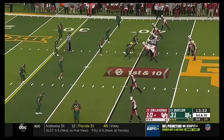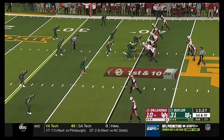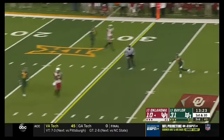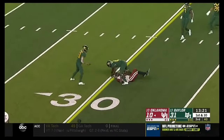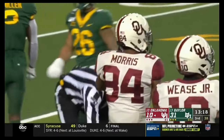Tyrese Robinson back in. 1st and 10 from the Baylor 40. Adrian Ely stays in the game. Right tackle. Back to pass, Hurts. Under pressure. Throws late across the middle. Caught by Lee Morris at the 30. He's tackled. They'll give him to the 28-yard line. Another first down. And 2 straight passes to Morris.